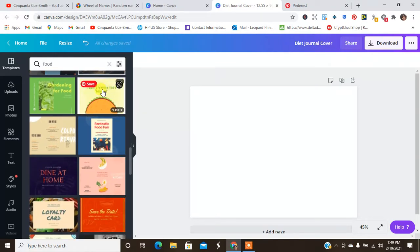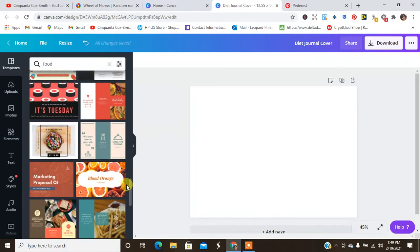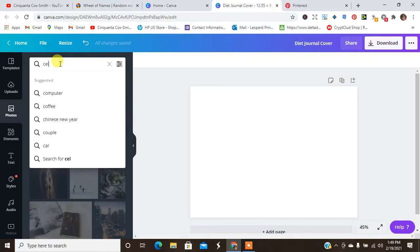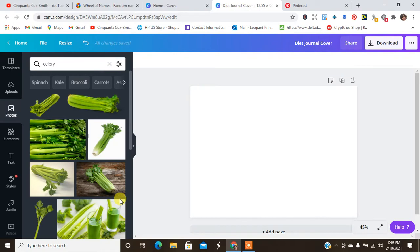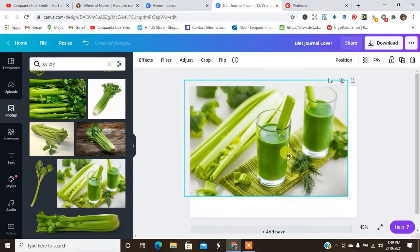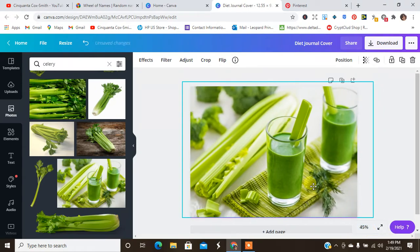So here's one that says something about a taco. That's like a postcard. Just looking. So I see some stuff with some oranges on there. All right, so not really anything that I want. So I'm going to go ahead to food. So I know a lot of people talk about celery juice. So let's look up celery. So there's some pictures of celery, and then bam, there's one with celery juice. So I can take this picture of the celery and the celery juice. Here, I can open that up.